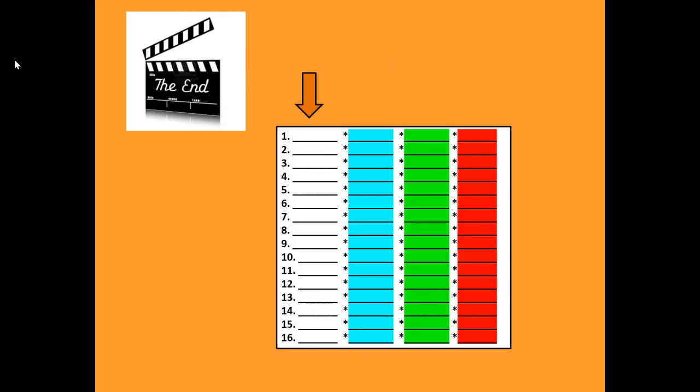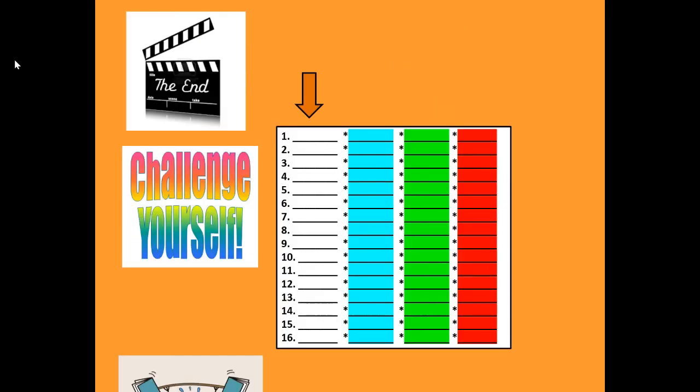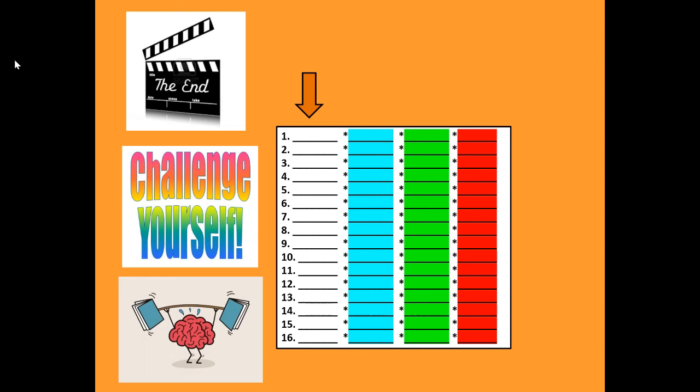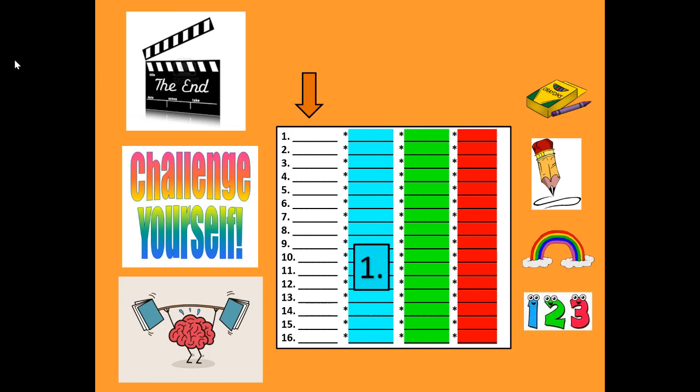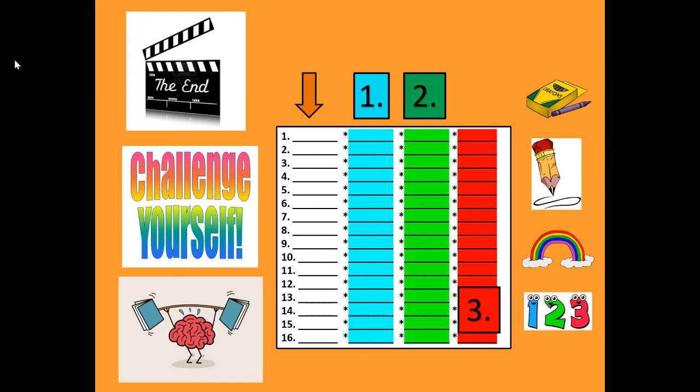So your challenge, we're at the end of our lesson. Challenge yourself. Make your brain muscles strong. You've already written your 1 through 16 spelling words and phonics words. So take crayons or your pencil and rainbow write or write your words 1, 2, 3 more times.